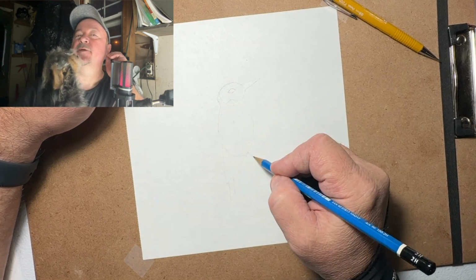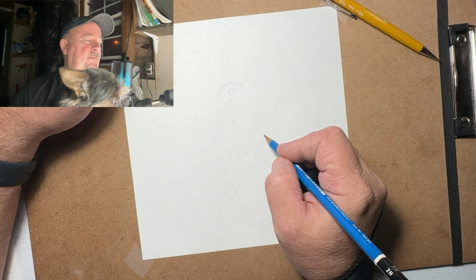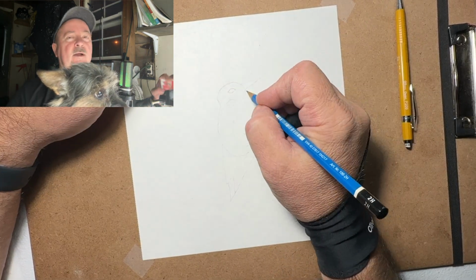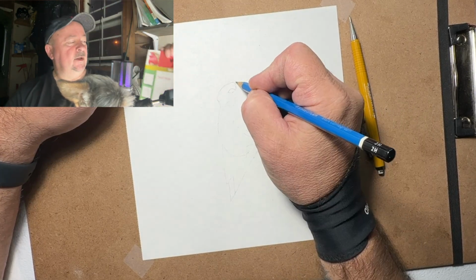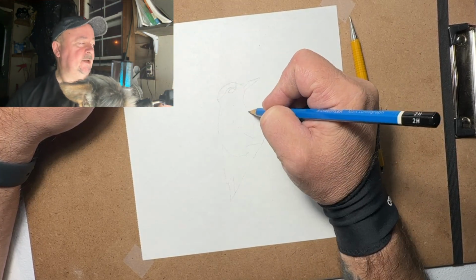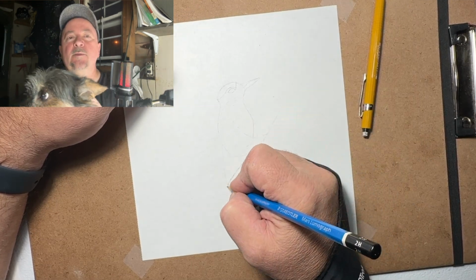We're drawing a woodpecker, and we're doing the Woodland Animals series. How to draw woodland animals in simple steps. The link is in my description. This is by Susie Hodge. So I'm enjoying doing these animals.